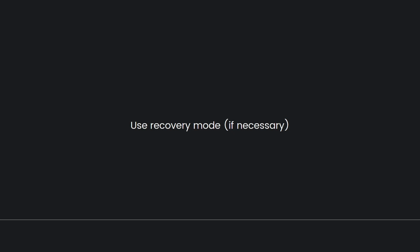By the way, if none of these steps work, just go ahead and seek professional help. If none of the previous steps work and your iPhone remains stuck on the Apple logo, it is recommended to contact Apple support or visit an Apple store for further assistance. They will be able to diagnose and provide specialized guidance to resolve the issue.